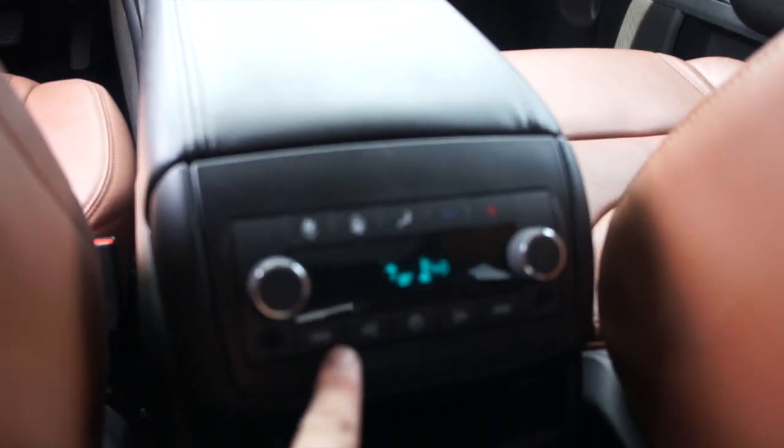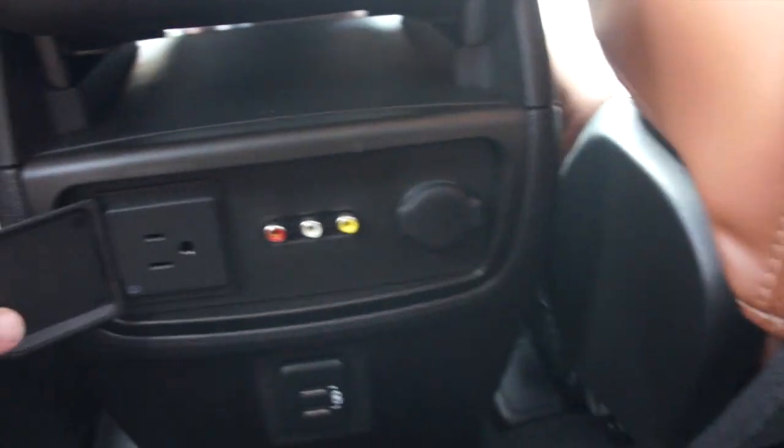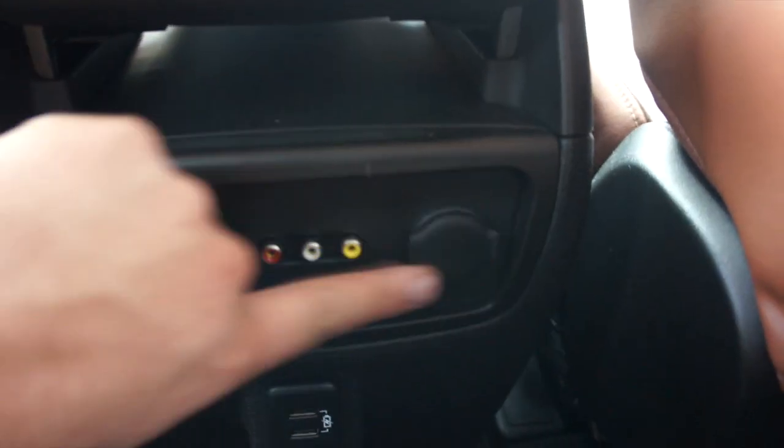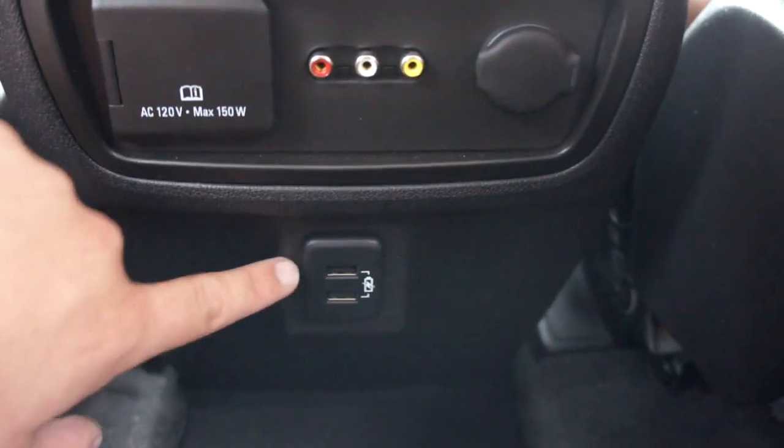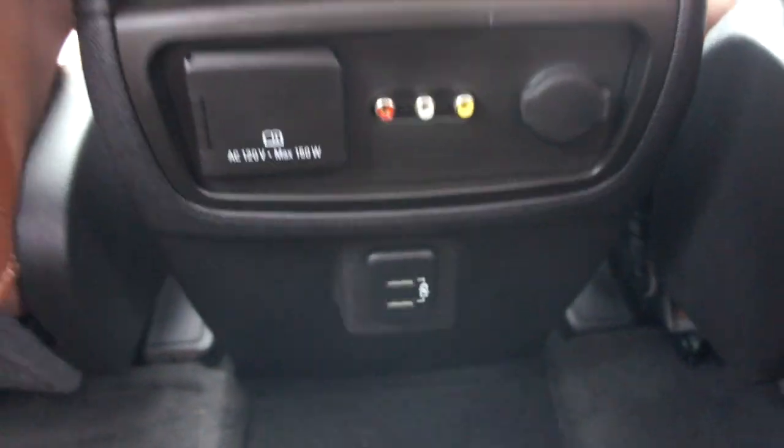Back seat pockets on each side, as well as you do have all of your climate and radio controls right here in the middle. Down below, AC outlet, another power outlet, and then your RCA jacks, as well as two more power outlets down below, and these look like they are fast charge compatible.